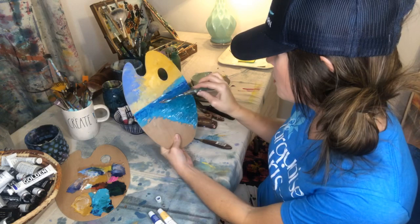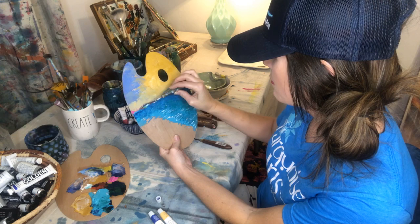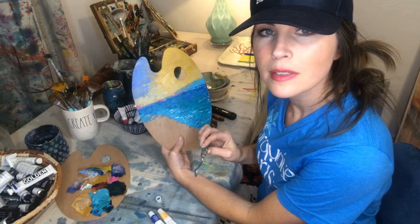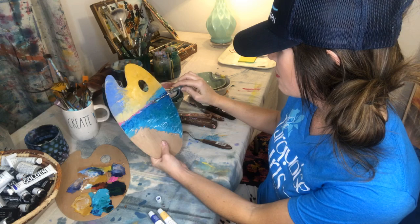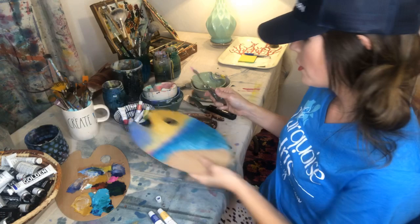So I'm just going to kind of outline this here. Make kind of a skyline. Because it's fun, I think. Okay. That's really all that I want there. I do want more white.